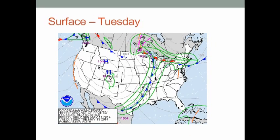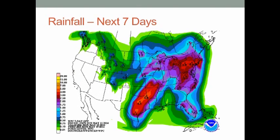Okay, just to give you some idea as a reference, this is Tuesday. You can see the cold front, and the cold front's associated with that trough pushing off to the east. Once that cold front goes through, the rain chances are going to end. So the rain's going to come early this week over the next 2 days, especially on late Monday into late Tuesday, right ahead of that cold front.